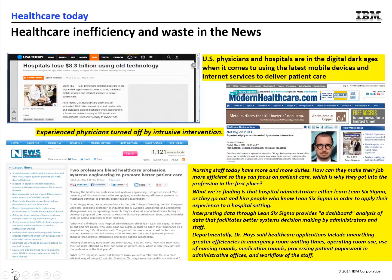There are a lot of changes occurring in an attempt to make improvements to healthcare. For example, the Affordable Care Act, or Obamacare, as it's commonly referred to. These changes add to a large set of challenges already faced by the healthcare industry.